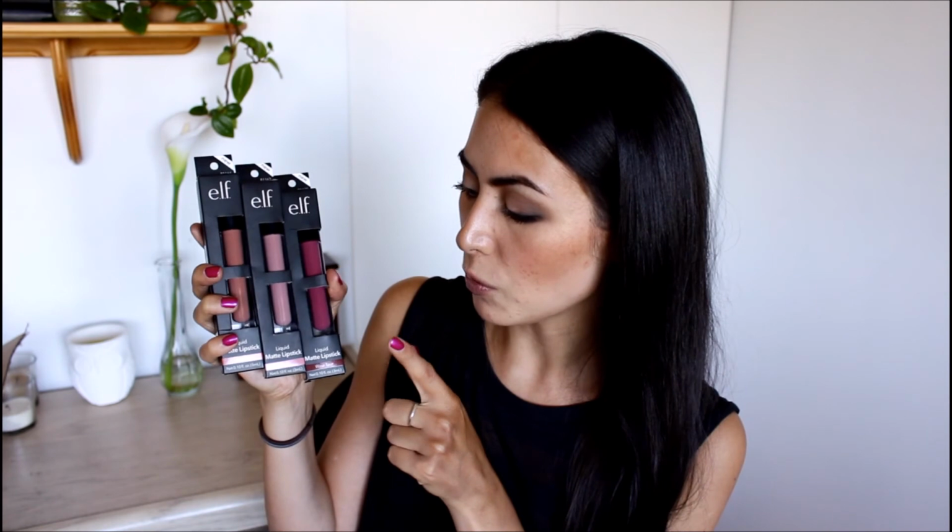And last but not least, I purchased the new e.l.f. liquid lipsticks, and I purchased 3 different shades. This is another product that I want to do a separate video on, like a swatch. Sorry, there's like a fluff. I want to do like a swatch and a review of these. I've only worn 2 of the shades. I haven't worn the dark one yet. So I have Praline, I have Tea Rose, and I have Wine Tour.